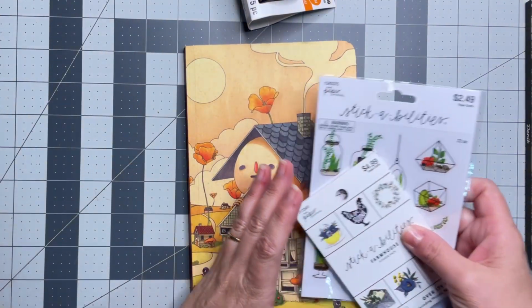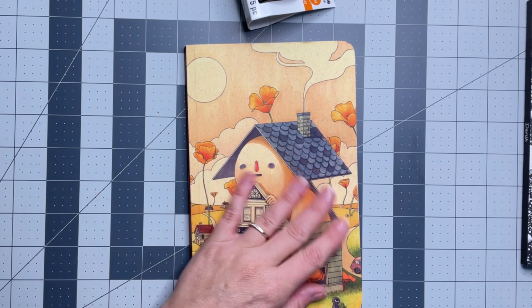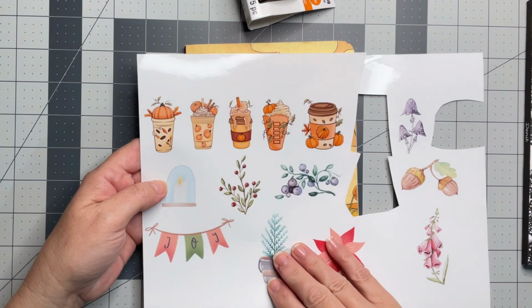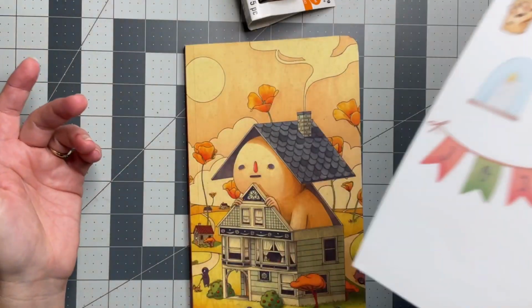And then you can also, because of those sticker sheets, if you wanted to, print images on there and have your own custom stickers, which I've already cut out and used.